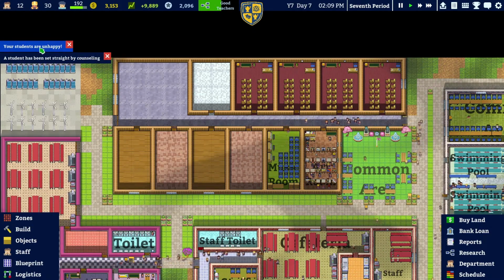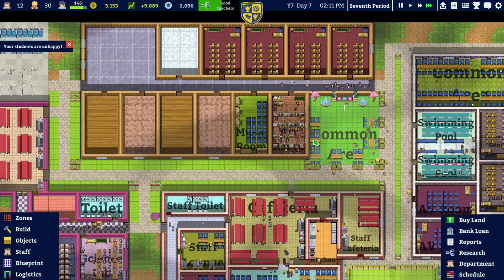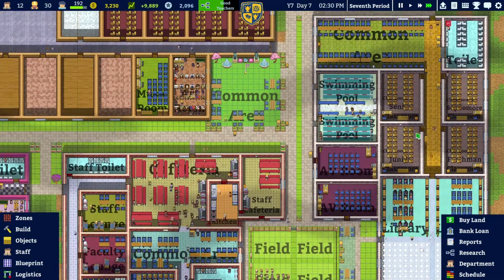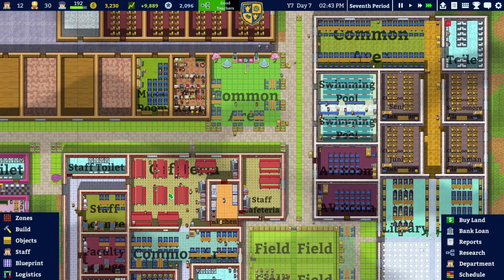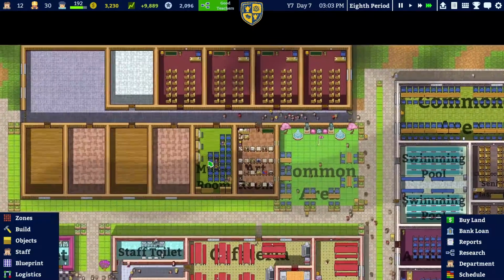In fact, hang on a minute. Why are the students unhappy? I wasn't able to get food. Okay, right. We'll have to have a look at that. But yeah, there should be plenty of room in that cafeteria for 2 classrooms worth of students from each year group to get that sorted. But they're complaining about a lack of food. I don't really know what else to do. What we could do is, do you know what?